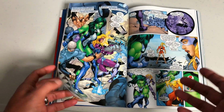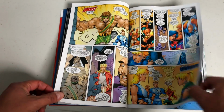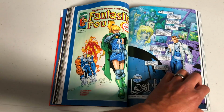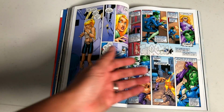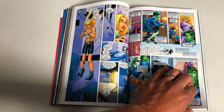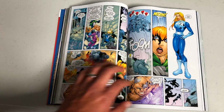Because now his art style is a little different. It's a little boxy. I'm not a big fan of his artwork these days. And it's just jumping through different dimensions and different Earths. And I remember really enjoying this. This was a fun run of the Fantastic Four.